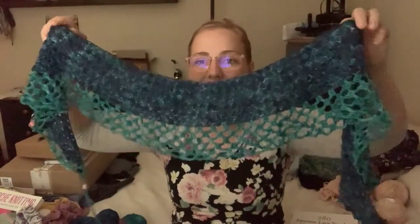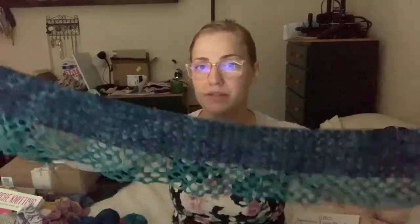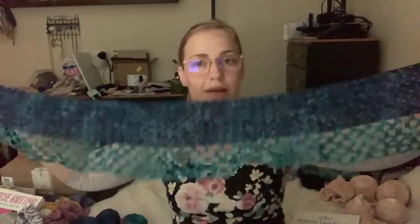But anyway, so I'm working on this. I have two sections done out of five is my goal. So it's not gonna be a ginormous shawl. It's pretty wide, but it's not super deep necessarily.